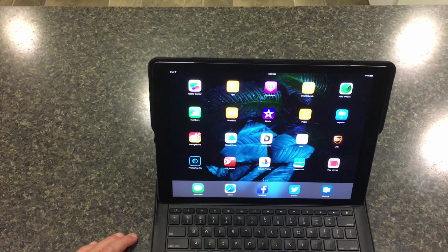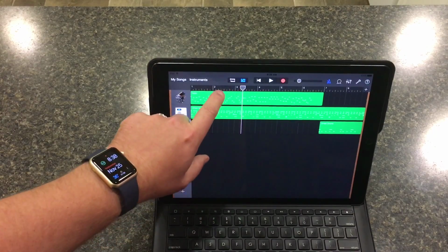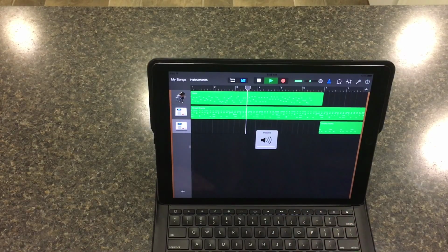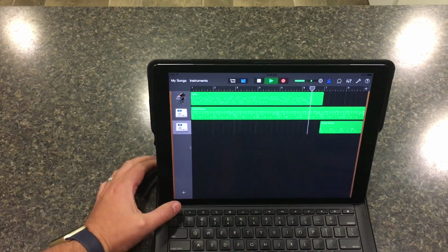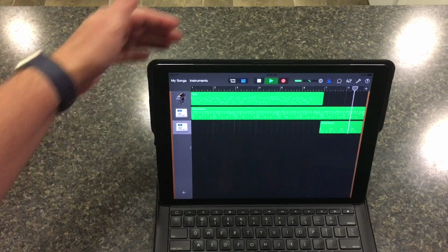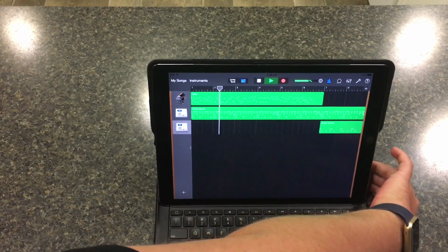So let's go over the audio quality with the 4 stereo speakers. I'm going to go ahead and open up GarageBand here and just show you a little sample that I made so you can hear it. Speaker here, here, and here.